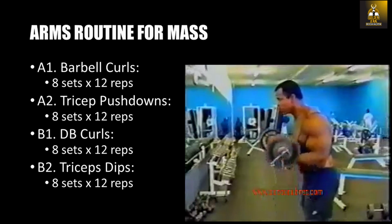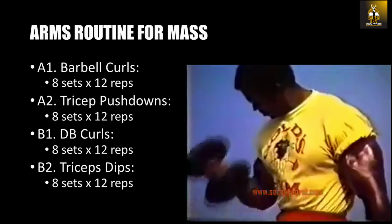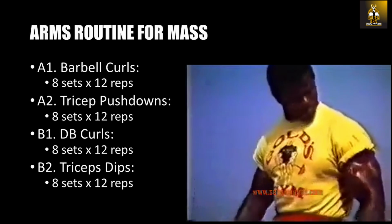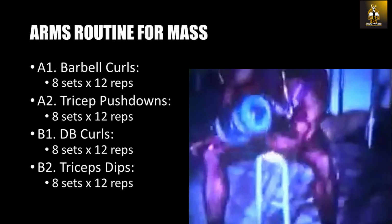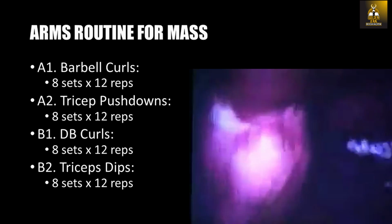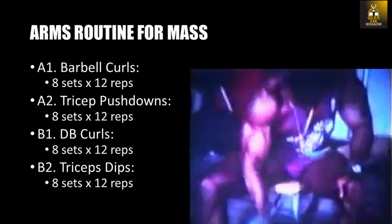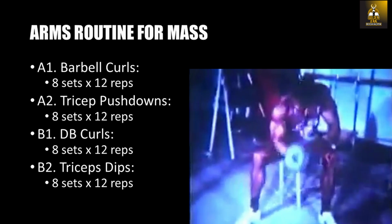Serge Nubret's arms routine for mass involved using basic mass building exercises in a superset fashion, where he would superset biceps and triceps as follows. Mass building exercises such as barbell curls were supersetted with tricep press downs, whilst dumbbell curls were supersetted with triceps dips, each performed for 8 sets of 12 repetitions. In total, Serge would perform 32 sets for his arms workout.